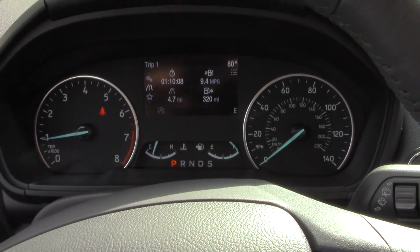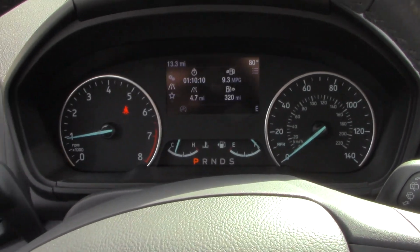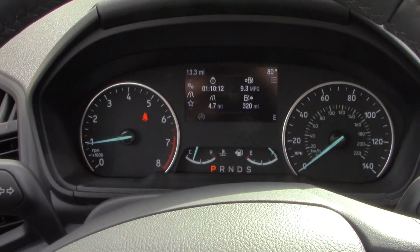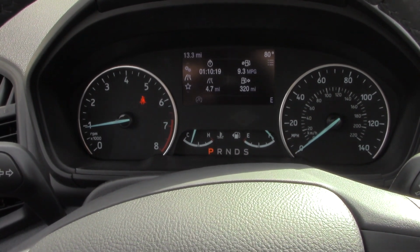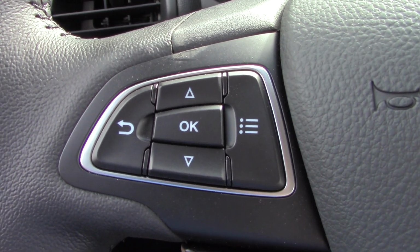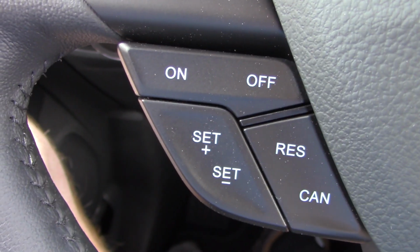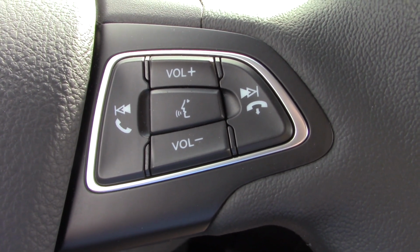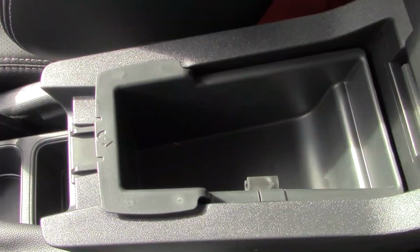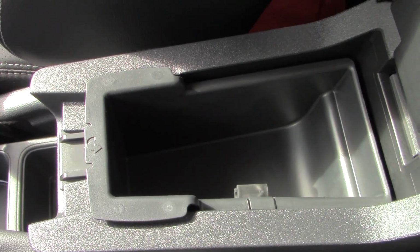Nice large instrument cluster. You can control everything from the steering wheel. From on the left-hand side, you can navigate through the dashboard. You also have cruise control. You can answer and hang up on phone calls, adjust the volume on your radio, and you also have voice commands as well.